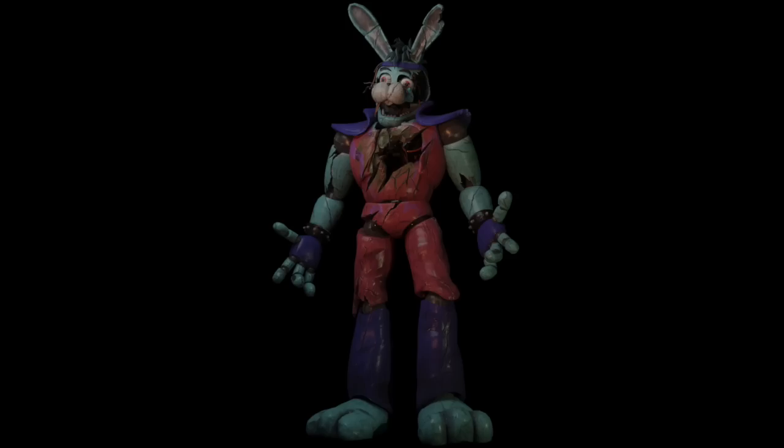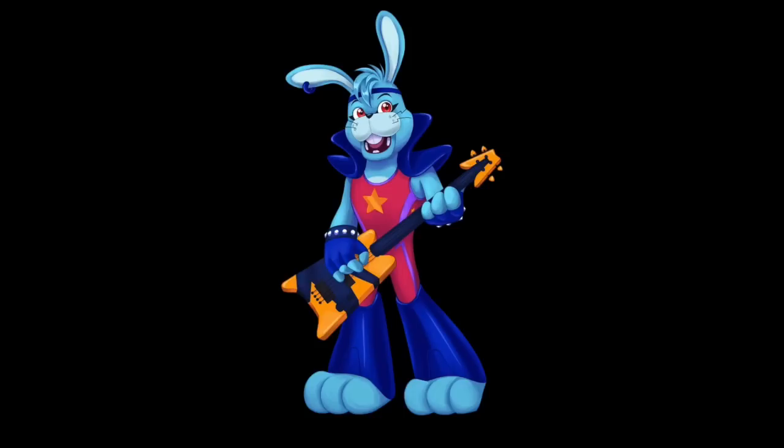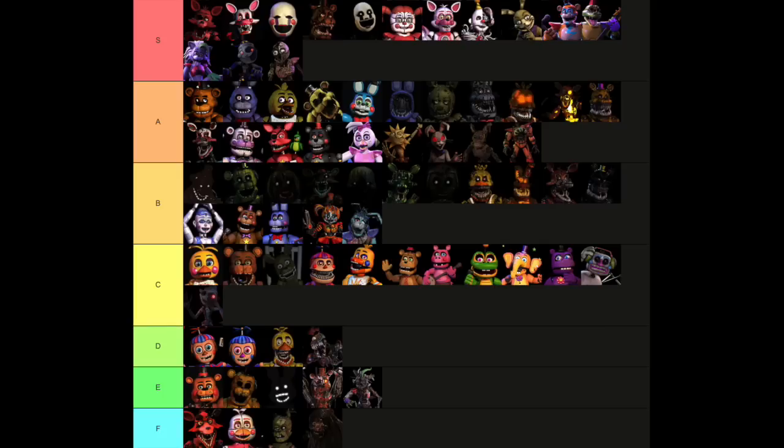C tier. Glamrock Bonnie. I'm conflicted about this design. I like the bright blue he grabbed from Toy Bonnie, and his mohawk that Monty later ganked is cool storytelling, but I have some critiques. This is too much red. The best previous Bonnie designs used red as a subtle accent. This bright jumpsuit is overdoing it. And I think the dark blue of the 2D cutouts looks better than the purple of the actual animatronic. Also, something I prefer from the 2D cutout is his slimmer body type. I think it makes him stand out more compared to Freddy and Monty. I give it a B.